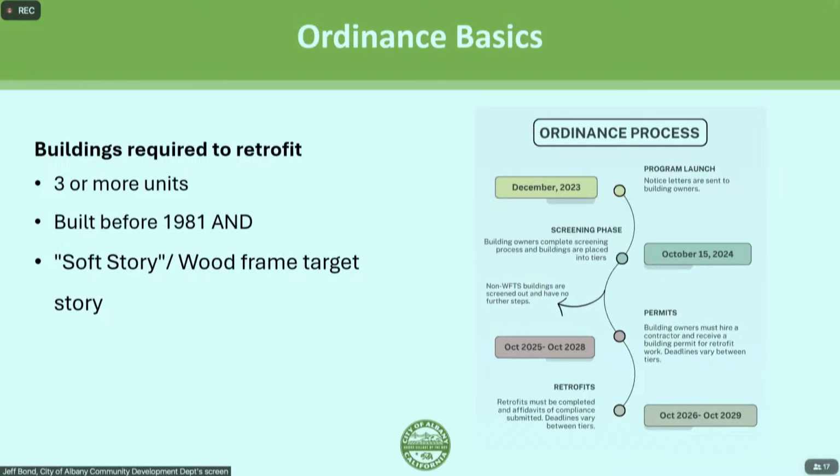And just an overview of the whole process here on this right side of the slide. The program launched in December of last year, and notice letters were sent out to building owners that could be one of those buildings required to retrofit. So anyone on our list that had 3 or more units and were built before 1981, we sent out letters to everyone, and all of those building owners need to screen the buildings. That screening phase took place up until October 15th of this year when the deadline passed, although I'll talk a bit more about that in a moment. And basically that screening phase determines whether each building does need a retrofit or does not.